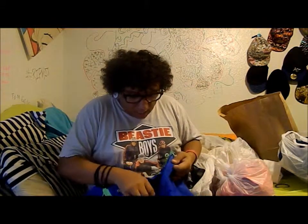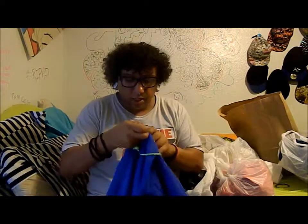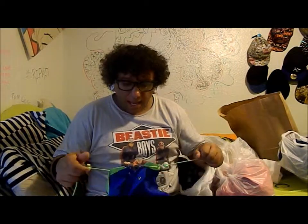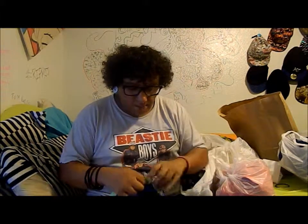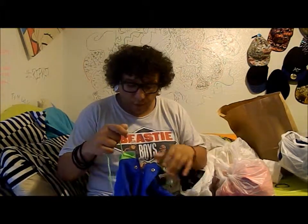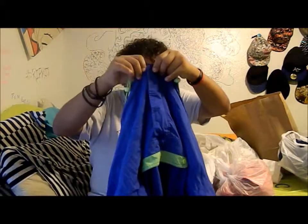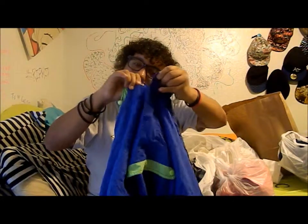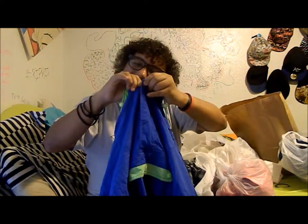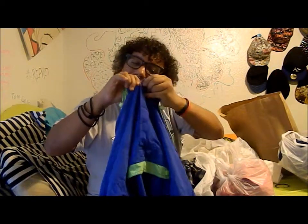Like, it zips up here, like so, so you can zip it all the way up. And it has, like, the little drawstrings right here, so you can tighten up the neck collar or whatever if you wanted to. And it also has a button right here, so you can, like, button it, snap, button it, snap.